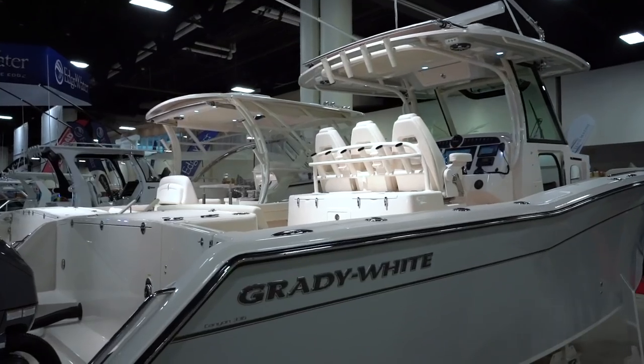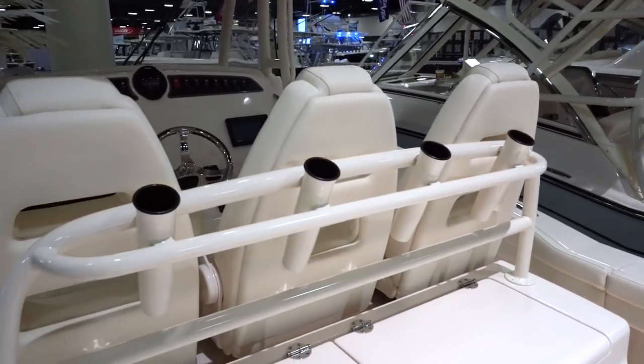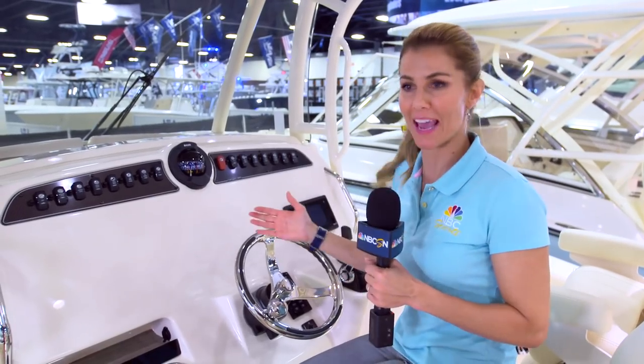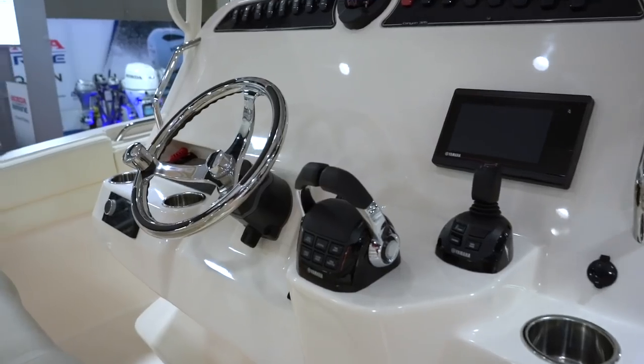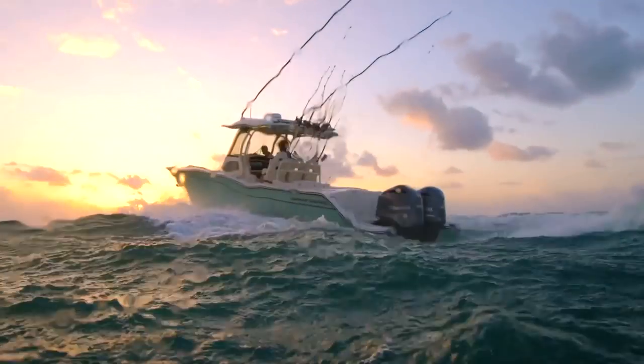And that performance is complemented by high-end finishes that really are second to none. From the full-height windshield on this 326 to the helm here, just the way everything's laid out, it's been designed, redesigned, and thought about to be ergonomically just where you want it to be. Just a beautiful lineup here at Grady White. Townsend, to celebrate their 60th anniversary.